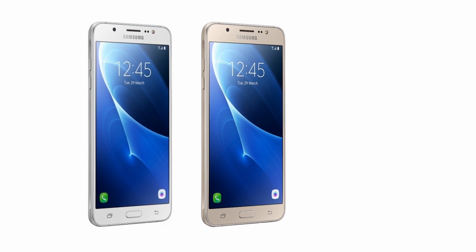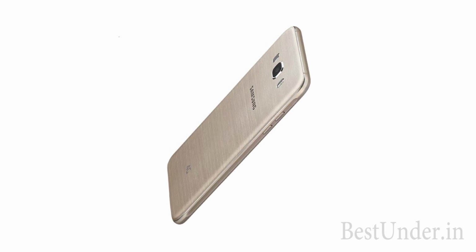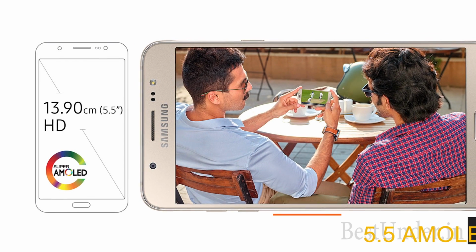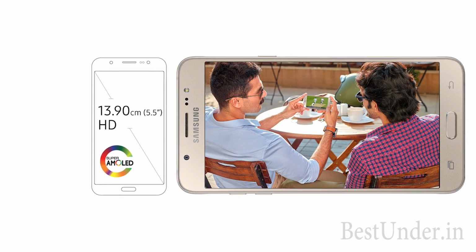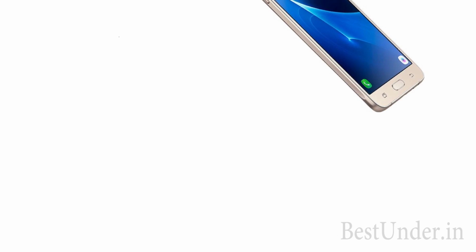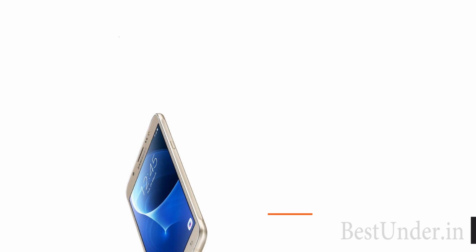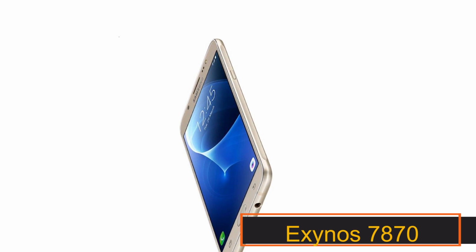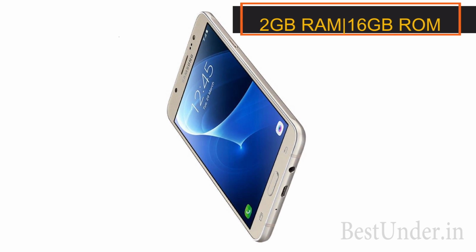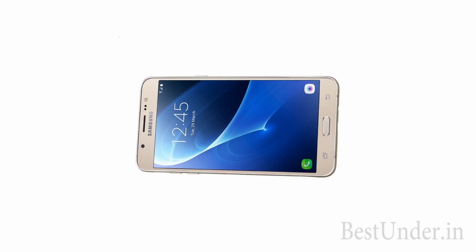Next is the Samsung Galaxy J7 2016, which is priced at Rs 15,990. This smartphone was launched in March 2016 and comes with a 5.5-inch HD Super AMOLED display with a resolution of 1280 by 720 pixels, which by far is the lowest among all the phones on this list. The phone is powered by a very capable and latest chipset, a 1.6 GHz octa-core Exynos 7870 coupled with ARM Mali T830 MP1 GPU. It comes with 2GB of RAM and packs 16GB of internal storage that can be expanded up to 128GB via a microSD card.